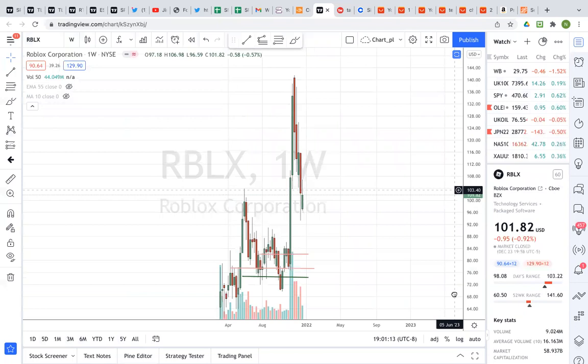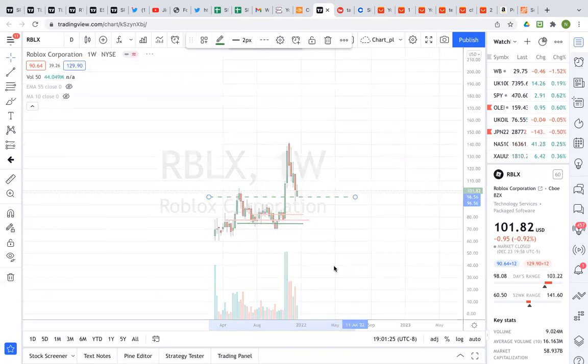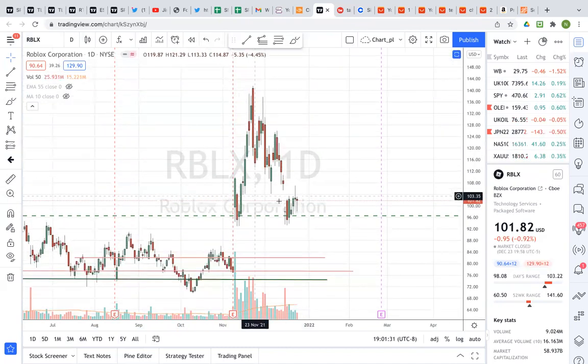RBLX, it is still holding this area, which is good. And there were two gaps, if I'm not wrong. I had marked those gaps. So this was the gap. It filled here and then gave up the gains and came down, but still holding this line.